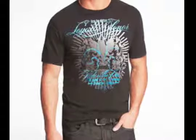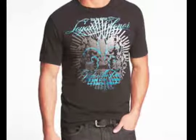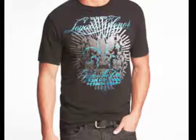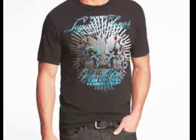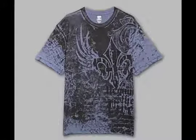You could see there's an eagle on this, which is really a symbol of a phoenix in my opinion. But the eagle's occultic just the same. But really guys, you have no idea what you're wearing on these t-shirts, so I don't know why you're wearing them.